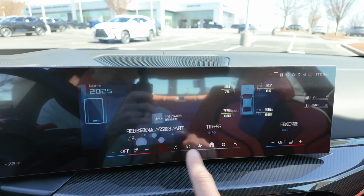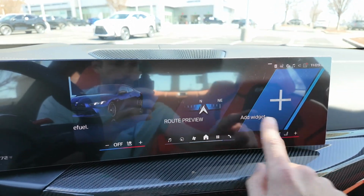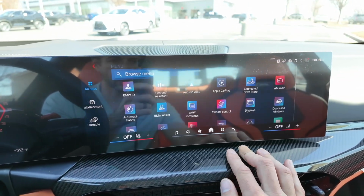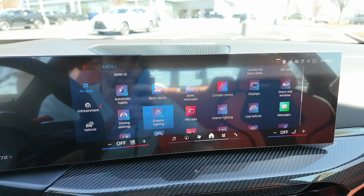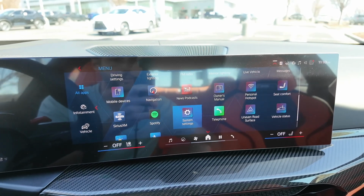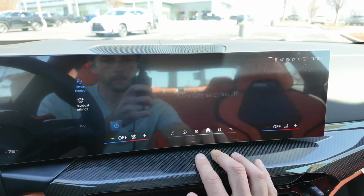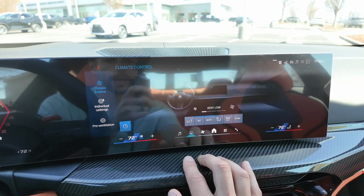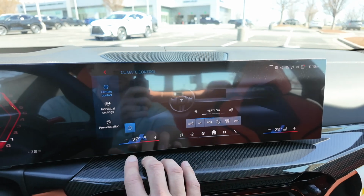Now with all these widgets on the home screen, you can actually customize these depending on what you would like to see and pull up. And then the lower section is fixed. So you can easily get into your phone. You can get into all of these apps like Apple CarPlay and Android Auto, your climate adjustments, your interior lighting, seat comfort. You have quite a lot that you can go through. You can get back to home, which I just showed, and you have all of your climate adjustments too. So you can easily go through that. You can pull up the map for the navigation settings and then easily get into audio.